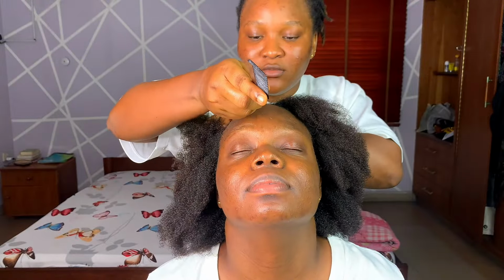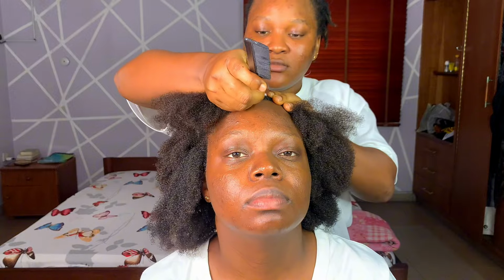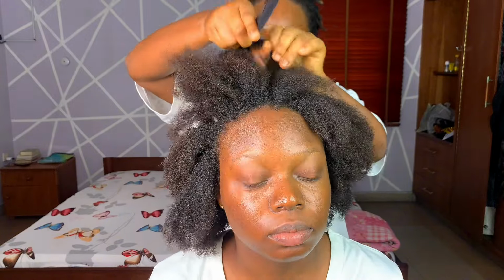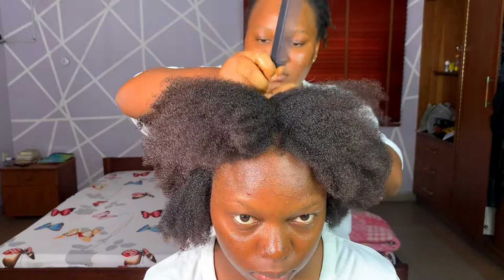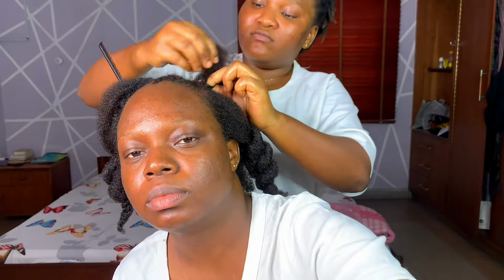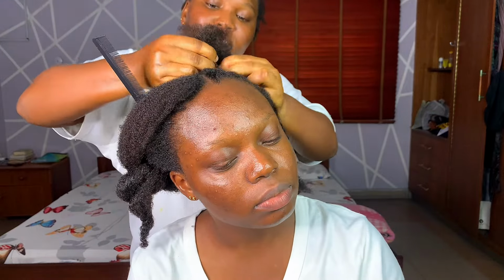So basically, she's just helping me to line my hair, to part my hair, because I can't really see the back of my hair. So yeah, after that, she'll just complete making the hair. So here she's basically sectioning my hair. She's sectioned my hair into 4 places, and now we're doing the cornrows.